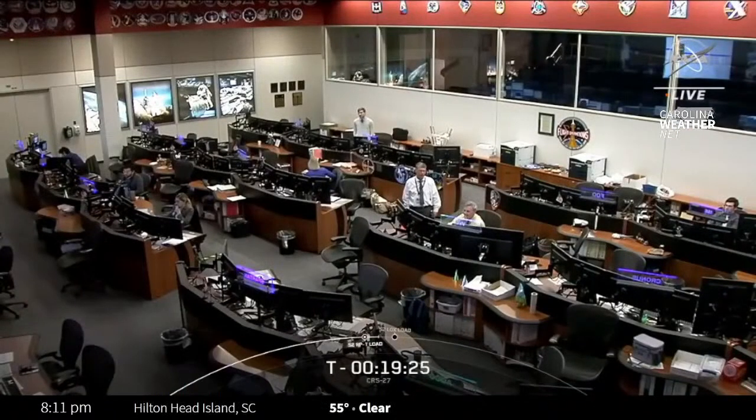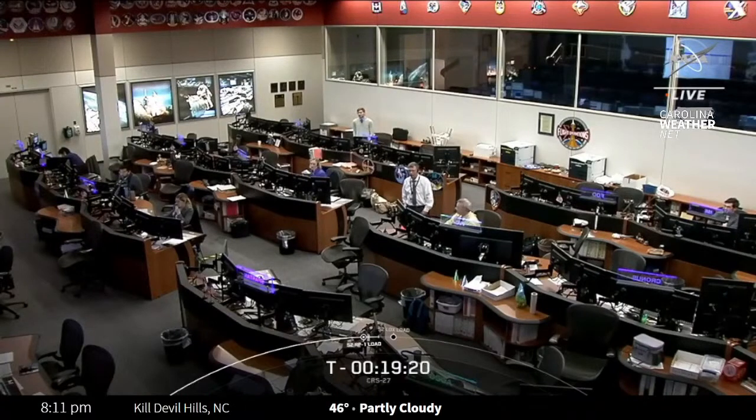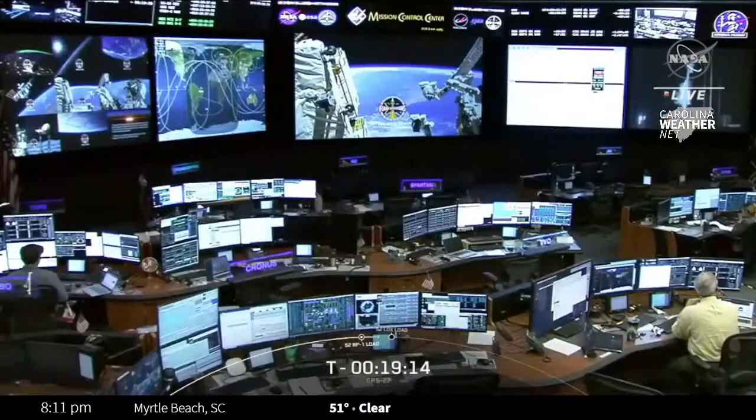It's going to be about 35 hours from launch until they dock on Thursday morning. They're going to be docking to the forward port on Node 2. That's the Harmony module on the station. That one was just vacated by the Crew 5 astronauts who left just a couple of days ago.